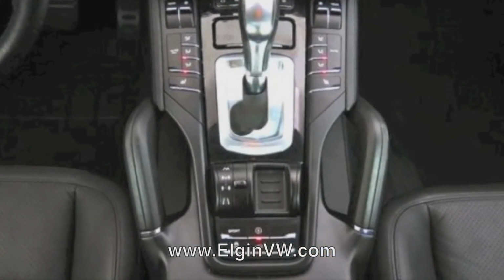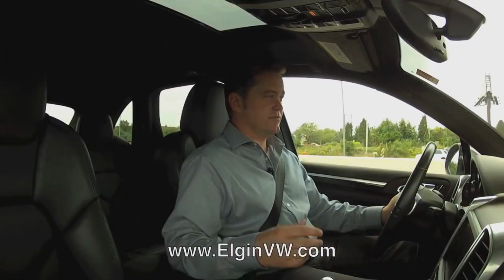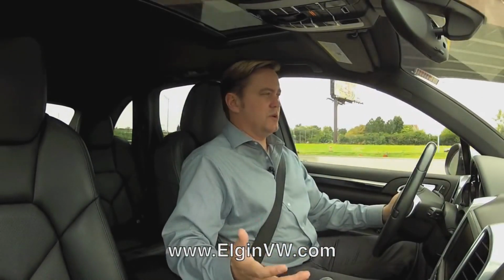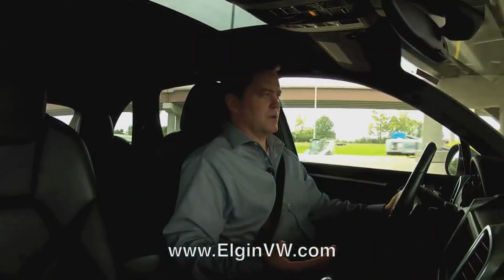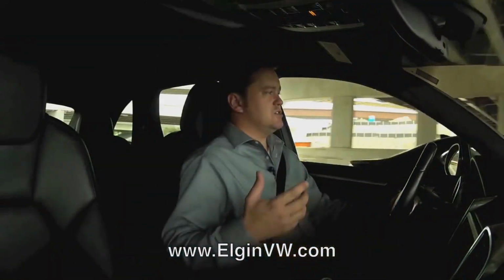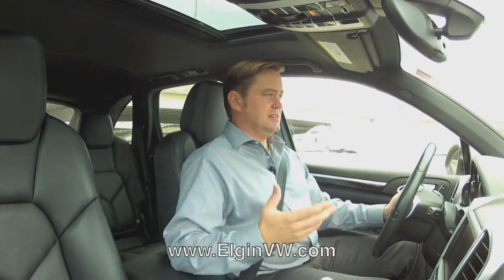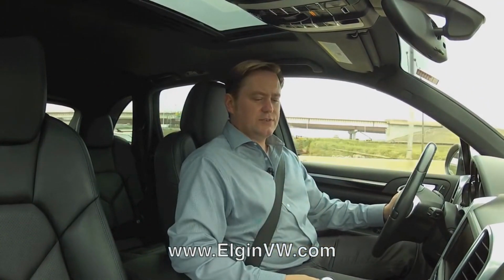Back of this beautiful shifter though, you do have the ability to shift into a low range for the 4-wheel drive system. It is a full-time 4-wheel drive system, so you really don't have the ability to shift from 2 to 4, but it's seamless. There's a computer monitoring it, so you're not always running in 4. When it senses the car is slipping, it'll engage the appropriate drive wheel, and it's pretty much a seamless feel for this car to go from just normal driving to fully engaged 4-wheel drive.